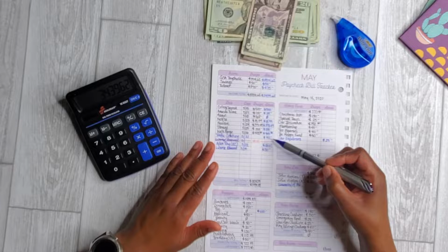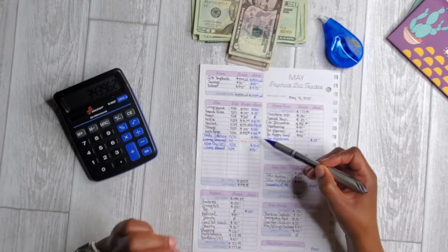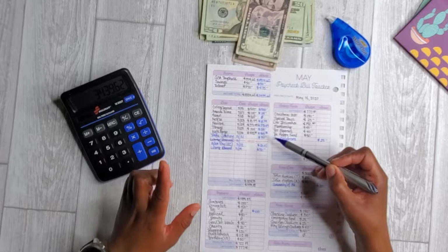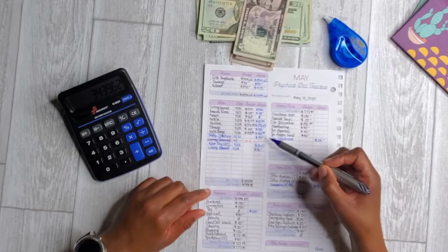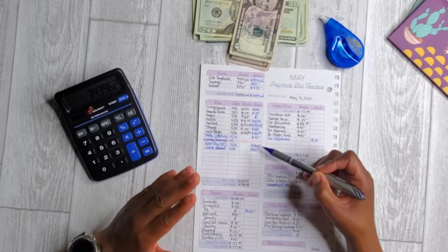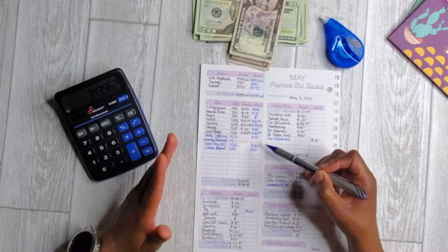Cannot believe I got a parking ticket, but I did. So actually not a parking ticket. I think it was one of those speeding tickets. Yes, it was a speeding ticket. It was $40, so I've added that because I want to make sure that gets paid. Then also Afterpay, I bought some planning supplies yet again.